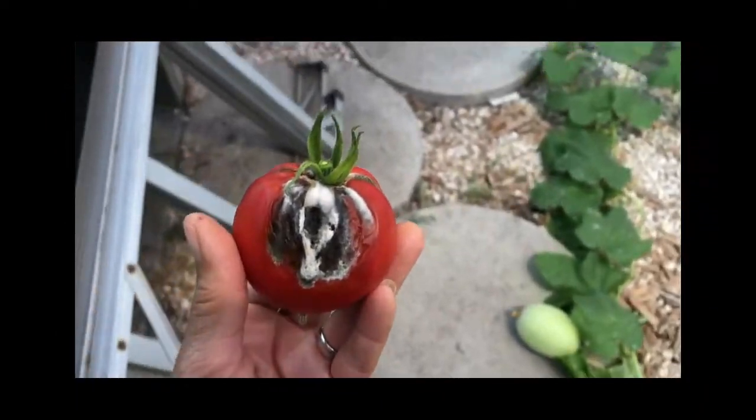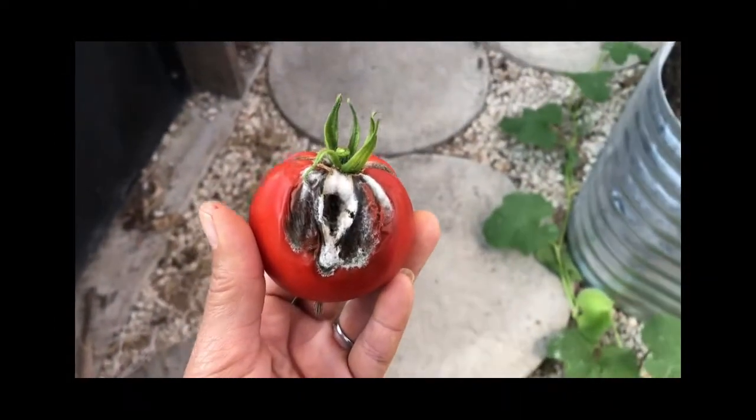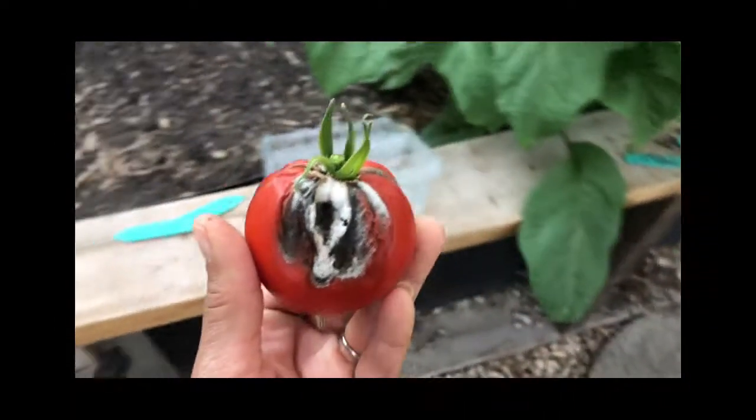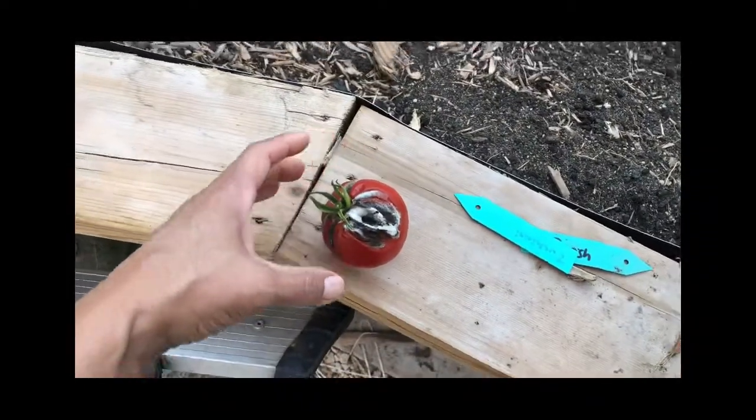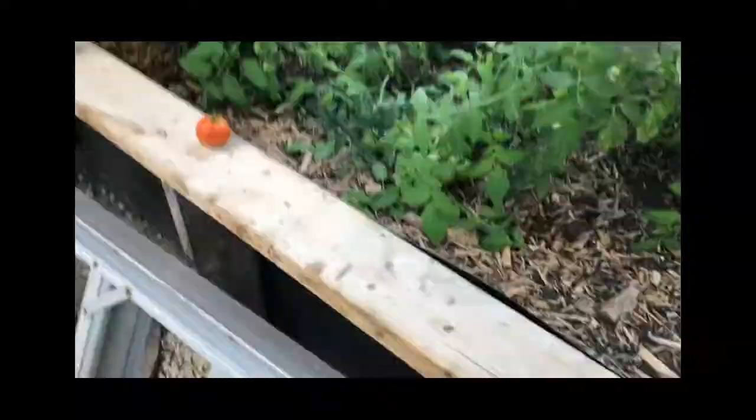But it's, you know, one tomato out of, I don't know, guys. You've been with me on this journey. How many tomatoes have I picked? So we'll get rid of that guy right away. Let's keep going. Got one way back here.